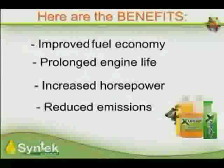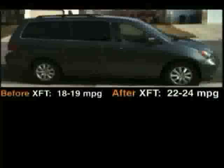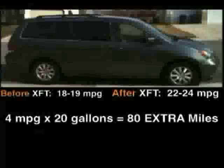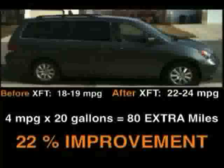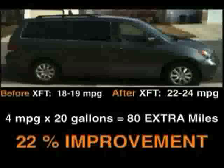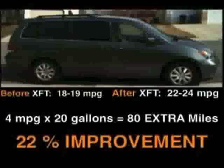Let me tell you how this has worked for me. I drive a Honda Odyssey minivan. Prior to using XFT, I got 18 to 19 miles to the gallon. After using XFT, I get 22 to 24 miles to the gallon. I get an extra 80 miles per tank of gas. That's a 22% improvement in fuel economy. I'm saving $12 to $14 per fill-up, and I'm just one person. Let me give you a few more examples.